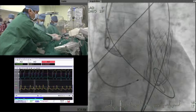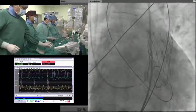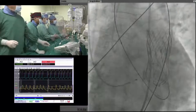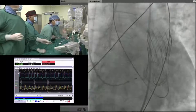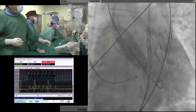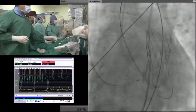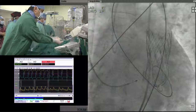I think that before predilatation, you need to dilate, because the proximal part of the valve is narrowing. So it's 20, but I think now this time it's open. That's fully expanded, I think.